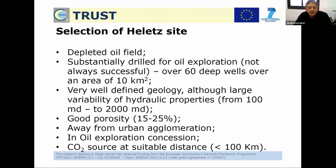The site is a depleted oil field, so we know a little bit about it. There were about 60 deep wells drilled over an area of 10 square kilometers. So the geology was well defined, and the hydraulic properties, at least from the wells that were drilled, were quite okay, with hydraulic conductivity from 100 millidarcies to 2,000 millidarcies, and porosity between 15 to 25%.